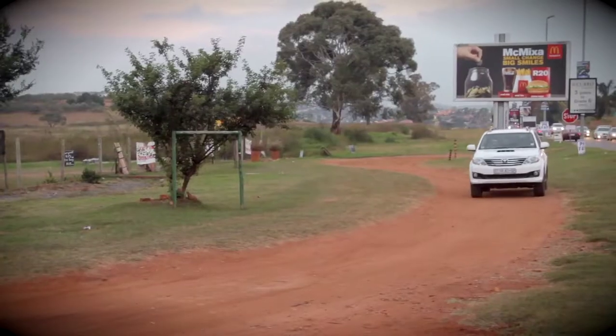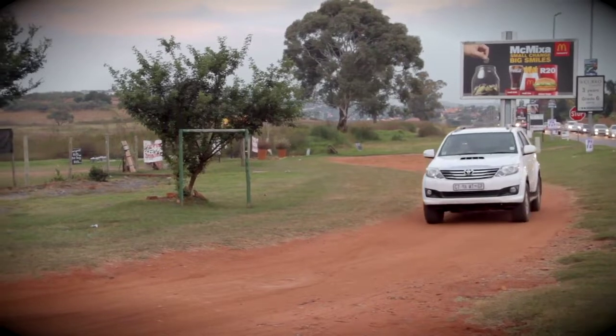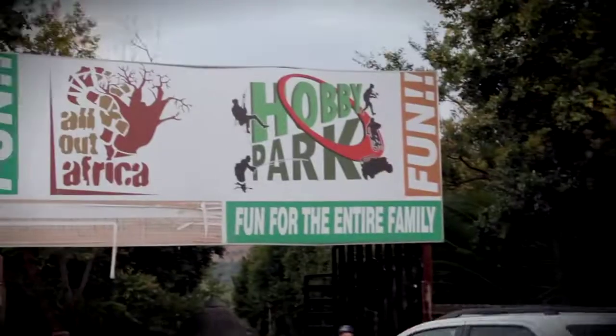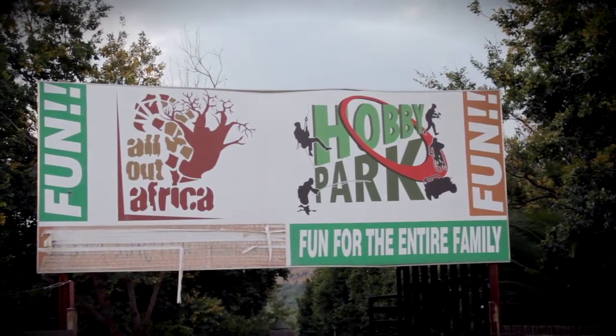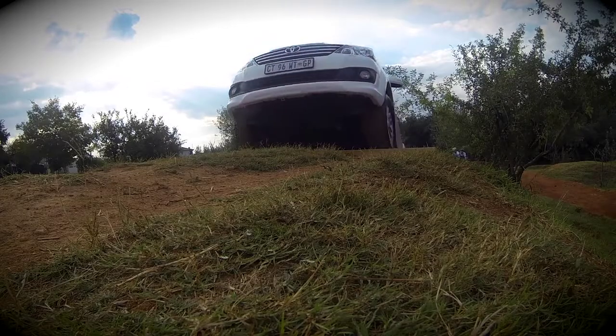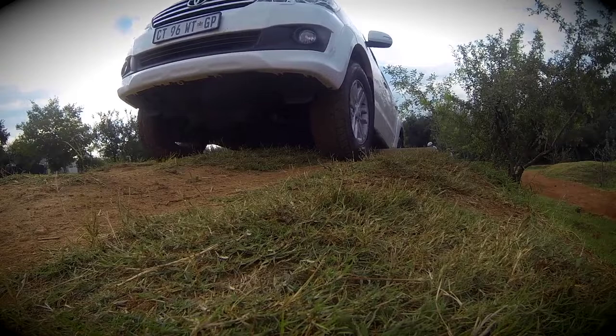Now we head off to Krugersdorp and we drive the awesome Hobby Park 4x4 trail. The Hobby Park complex is situated on Robert Broom Drive in Krugersdorp. Based virtually in the city, you only have to drive a few hundred meters into the property to get that out in the African bush feeling. The 4x4 trail ranges from easy to very difficult.